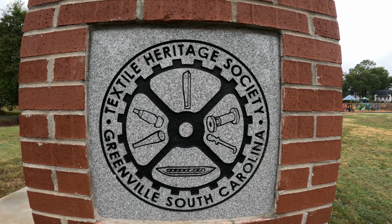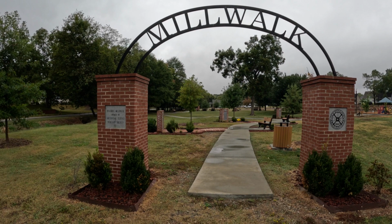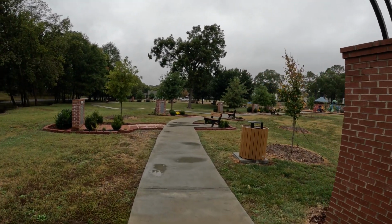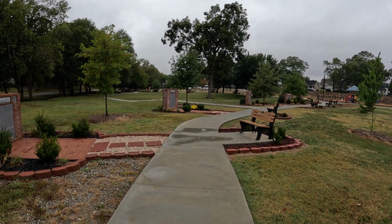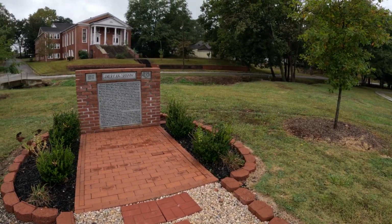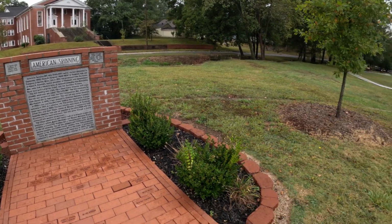Alright, so I'm at the Greenville Textile Heritage Society, and this is a park that they made to honor the textile mills in the Greenville area. And my mom, she's done a lot of the artwork for the Heritage Society, and there's been several books and stuff, and these are all just a little bit of history of each of the mills that was in the Greenville area.